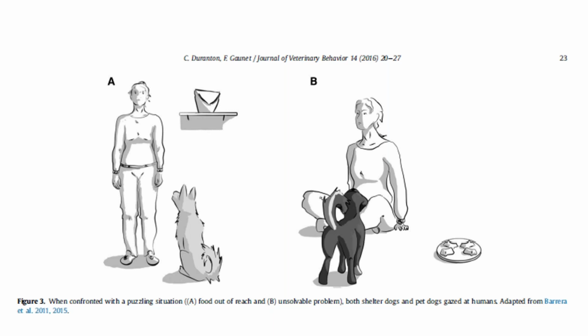So here's the unsolvable problem test, where there's a bag of food on a shelf here, or there's a bag of food over here and it's wrapped up and the dog can't get to it. In each of these cases, rather than staring at the food, which is what you wanted it to do when you pointed, the dog stares at the human. And if the human looks at the dog, and these could be shelter dogs or pet dogs, it doesn't matter, they will then stare at the food. So now we've asked the dog what matters to them, whereas before we were asking them to tell us what mattered to us. And those are very big differences.